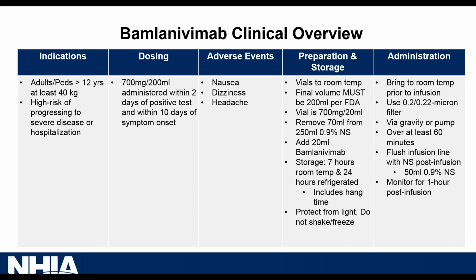For pediatric patients 12 to 17, their BMI must be greater than or equal to the 85th percentile based on the CDC growth charts. They would have sickle cell disease, a neurodevelopmental disorder, or a medical-related technology such as a G-tube or trach, or again, asthma or another respiratory disorder that requires daily medication for management.